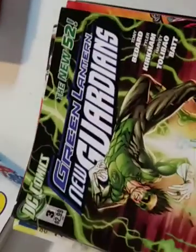Yeah, so those are my favorite comics. That's why I have them sleeved. On to my older comics. We have the New 52 Green Lantern New Guardians. Where do I put these? Let me make me a space. Right there. Let me move these back right quick.